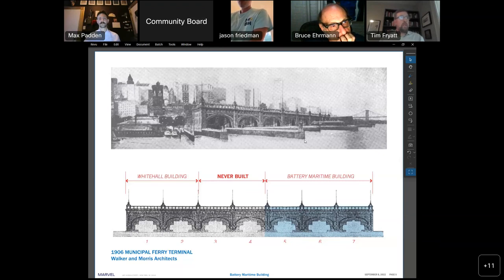I do have a number of slides, but I hear your suggestion to be very quick with the background, and I promise I will do so. I really just want to walk through a couple of background things. I think it's important to tell the whole story because it is a long and complicated one, but I promise I'll do so quickly. The building was originally designed by Walker Morrison as a 7-slip terminal.